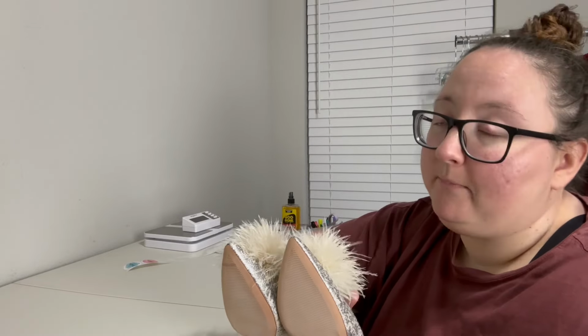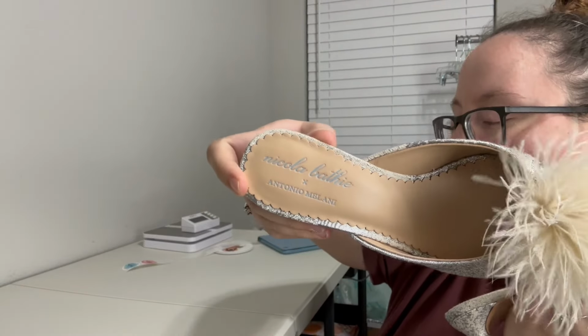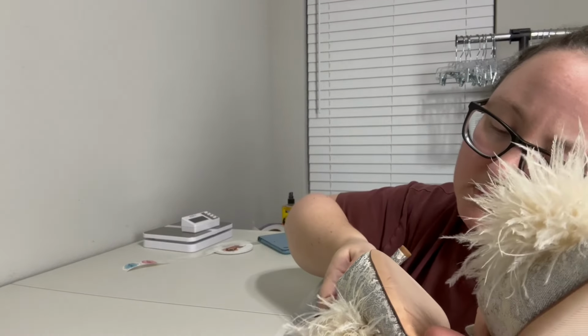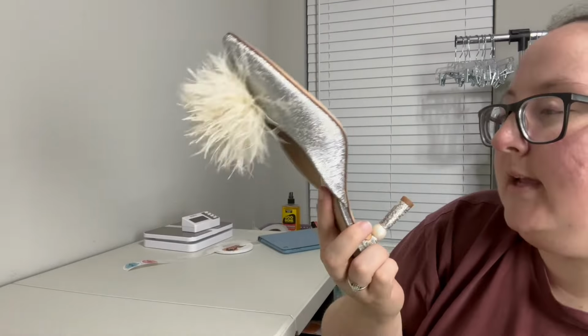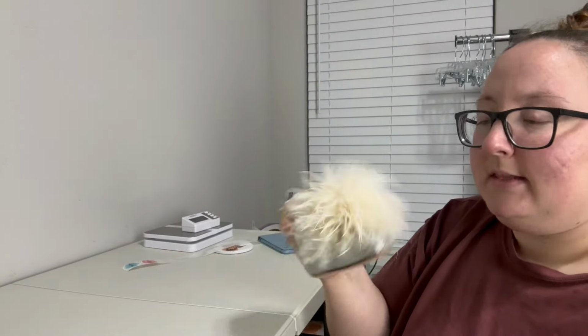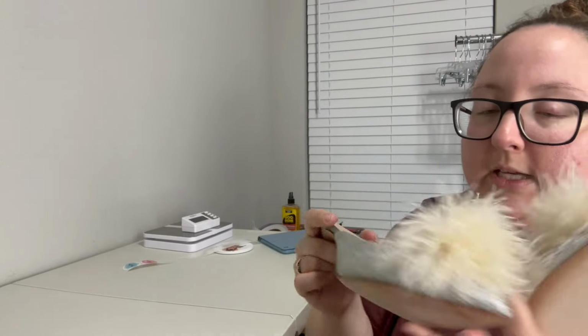So what I do with the consignment clients is they will get 40% of my profit, or whatever I make after the platform fees. So they're very happy with it. I tell them that up front, and they're good with it. So these are a pair of heels, and they're by the brand Antonio Milani, but they're a collab with Nicola Bathy, or maybe it's Nicola Bathy, and then it's a collab with Antonio Milani. But these were in excellent condition. As you can see, they have a really cute little faux pearl detail here.